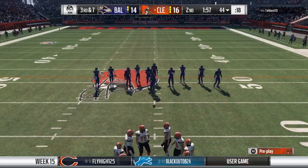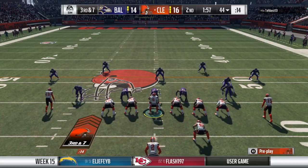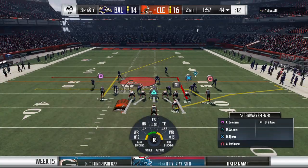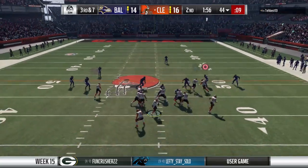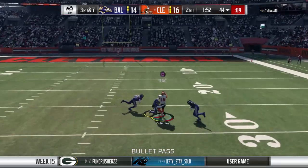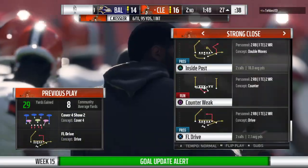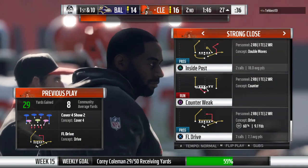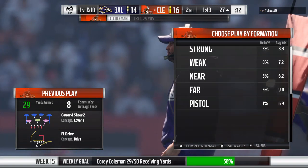The Browns on 3rd down. They've been okay, 2 for 3 thus far. This is 3rd and 7. Here comes the D swarming to the line. Throwing is Kessler on 3rd down. He finds Coleman. And he'll be taken down, but not before getting this inside the 30. That one goes for 29 yards on 3rd down.